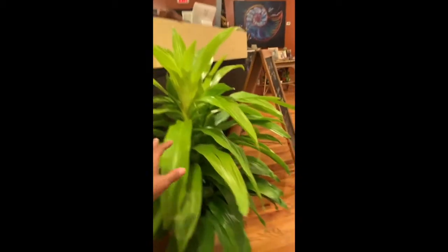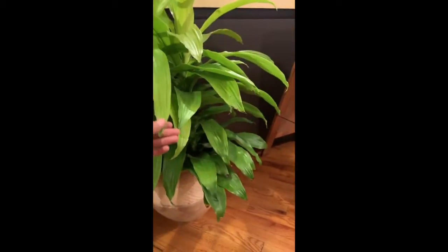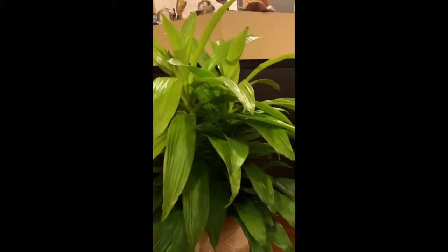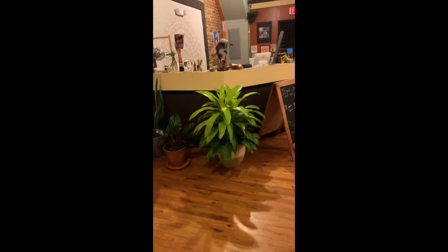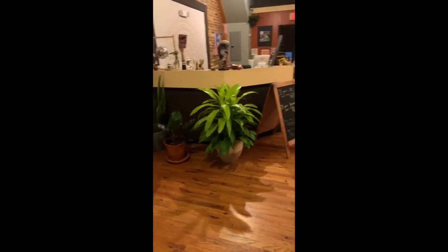And I just got this one. This one is a Janet Craig. It's not a compacta. It's just regular Janet Craig. Never seen one this color, so I had to definitely cop that. I was very intrigued by this neon green. And I don't have any neon green plants here in my shop other than this one. So this one kind of like really pops out to me.